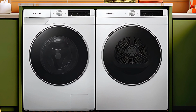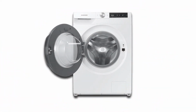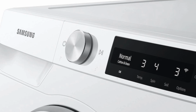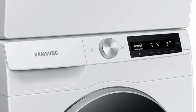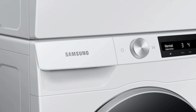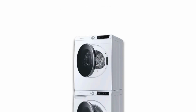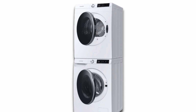On the eco front, this washer is ENERGY STAR certified and was even named Most Efficient in 2024, making it a great choice for environmentally conscious users. It's designed to use less water and energy without compromising washing power. The only downside worth noting is that a few customer reviews have mentioned quality control issues. Some units arrived with minor defects. However, these reports appear to be infrequent and not widespread. Overall, if you're looking for a feature-rich compact washer that keeps pace with full-size models, this is a compelling option.